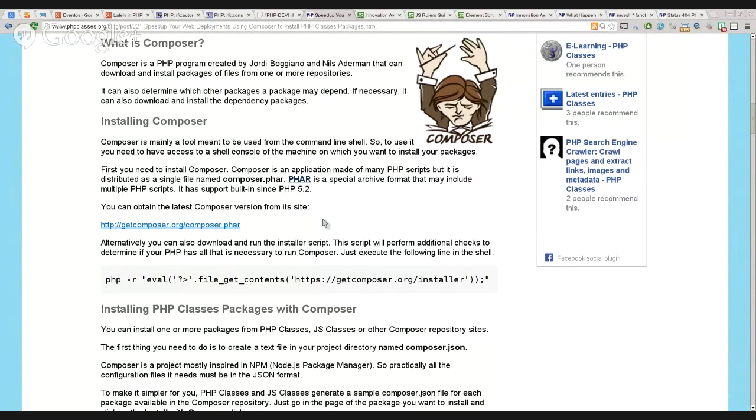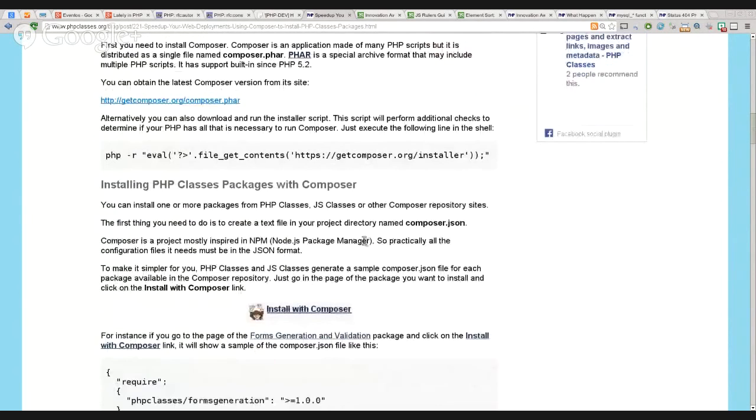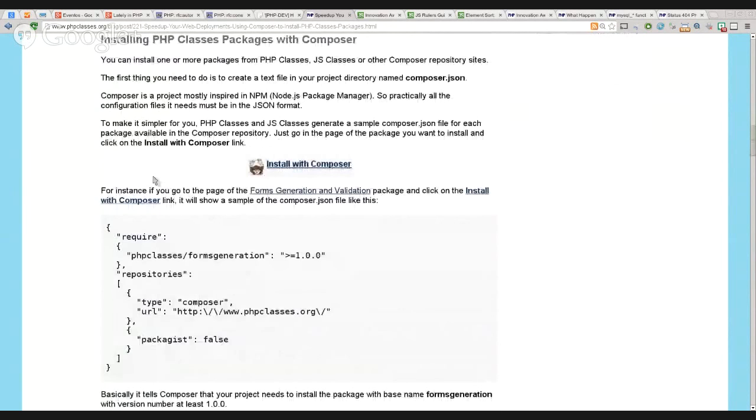I'm not going through all the details that I mentioned in this article. The article itself has all the details, so those that want to know more can read the article. And then it tells you how to install packages, actually PHP classes packages, with Composer. And it tells you that you need to create a composer.json file.